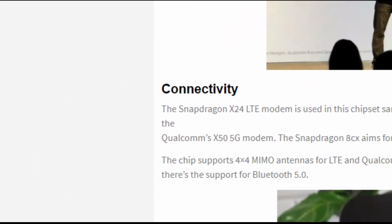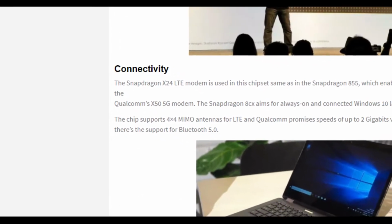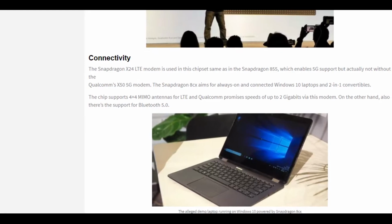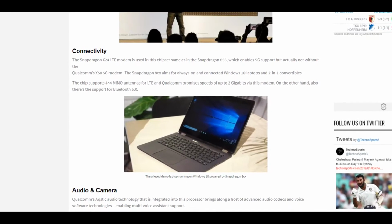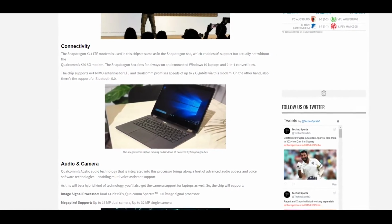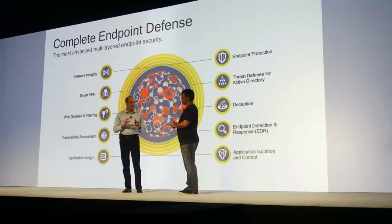Coming to the connectivity, the Snapdragon X24 LTE modem is used in this chipset, same as in the Snapdragon 855, which enables 5G support but actually not without Qualcomm's X50 5G modem. The Snapdragon 8CX aims for always on and connected Windows 10 laptops and 2-in-1 convertibles. The chip supports 4x4 MIMO antennas for LTE, and Qualcomm promises speeds up to 2 gigabits via this modem. On the other hand, there's also support for Bluetooth 5.0.